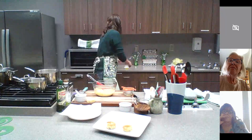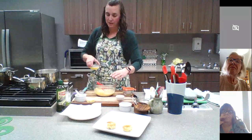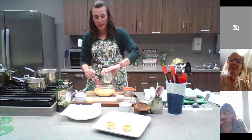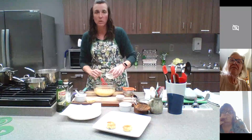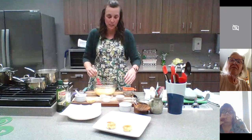And then we do have some butter. We're not going to totally take the butter out, because what would life be without a little butter, right? So let's go ahead. I melted the butter. It's about a half a cup. Usually, with a standard hollandaise, you're doing more like 3/4 to 1 cup of butter. So I'm just stirring this in.